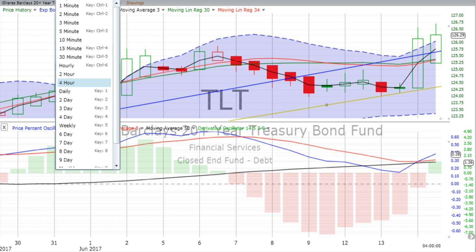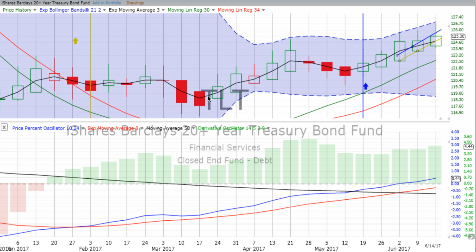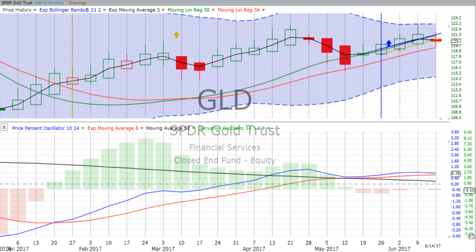Bonds reacting a little bit more as one would expect, being inversely correlated to stocks. With stocks going down, bonds ought to be going up, and they are now. So that makes us feel a little bit better. Let's look at what's happening with gold.